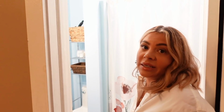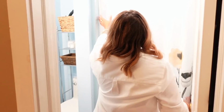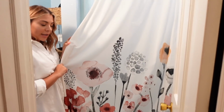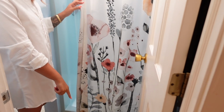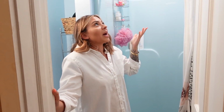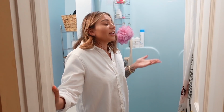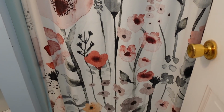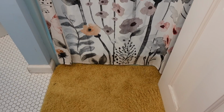It's very tiny in here, but I mean, it's perfect for just me. We have a stand-up shower. This shower curtain is from Target. So is the bath mat. It's funny because I said that I'm like mostly a neutrals girl, which is totally true, but this bathroom was already painted this blue color and I figured I'll just go with the colorful theme. Why not? So we have this bright yellow bath mat, the somewhat colorful shower curtain.